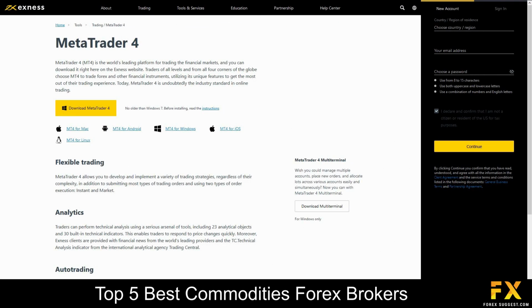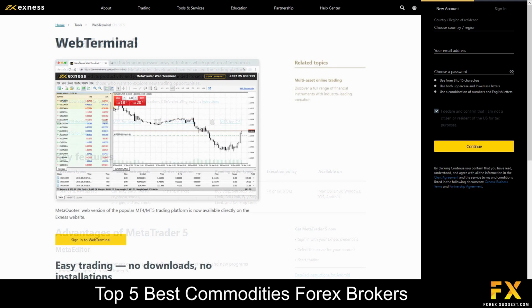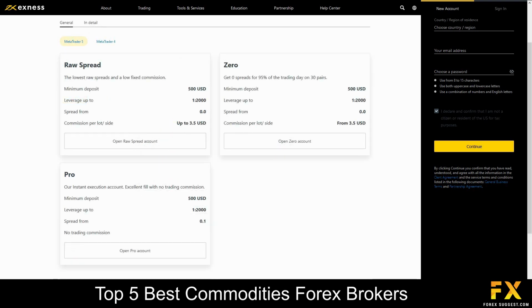Platforms are available on MetaTrader 4 and MetaTrader 5, as well as their very own web terminal, which is supported on Windows, iOS, and Android operating systems. Featured accounts are provided on Standard, Raw Spread, Zero, and Pro accounts with lower minimum deposits, lower spreads, an unlimited number of positions, demo accounts, swap-free accounts, and offers over 105 different market instruments to trade, including over 103 currency pairs.